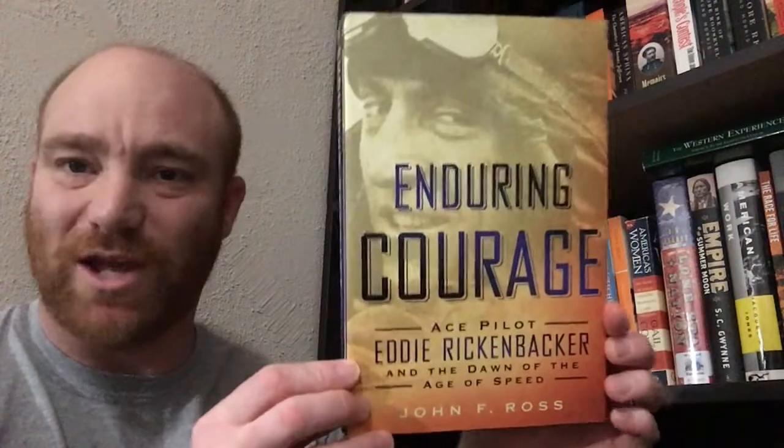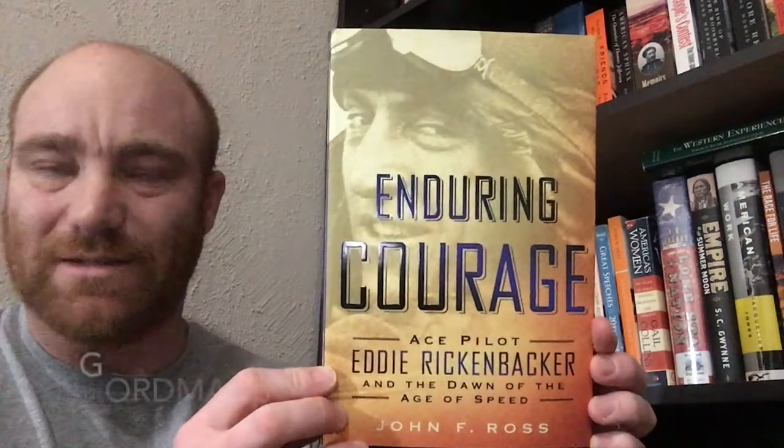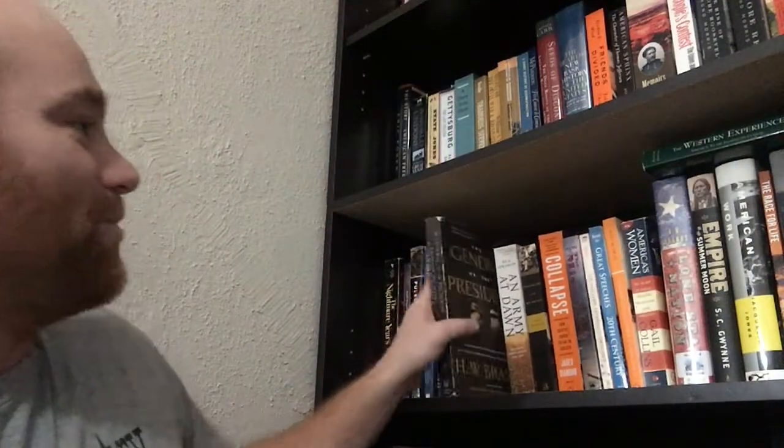Here's a book, Enduring Courage, Ace Pilot Eddie Rickenbacker in the Dawn of the Age of Speed by John F. Ross. And this one I actually picked up in the mall and got it real cheap at, what was the store? I won't even think of it. Well, anyway, I didn't even know they sold books, to be honest, and I saw that and I was like, that looks pretty good. You know, another World War I guy. It's got some nice pictures in the middle. Nice black and whites. There's some of his World War I stuff. And thought it looked interesting, so picked it up.